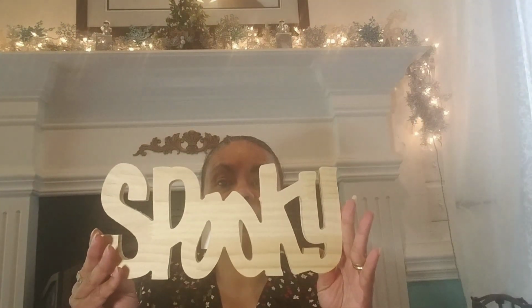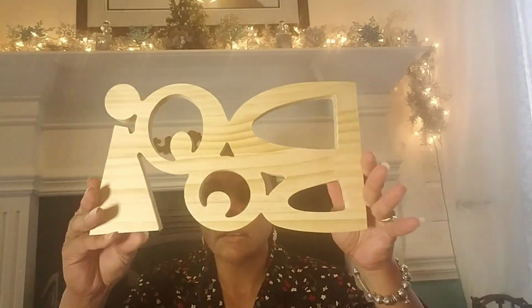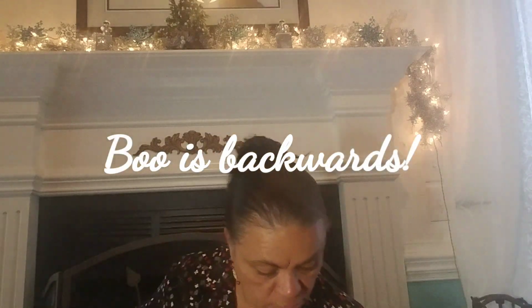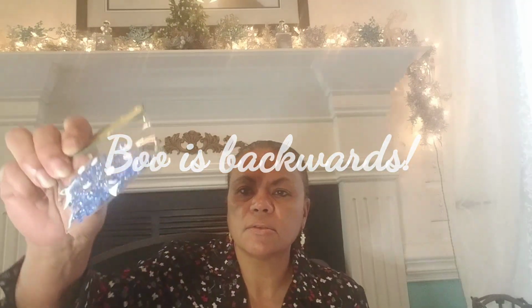This one is spooky, so I'll be painting that for next Halloween. Let's see if I can turn it around the correct way. Let's say boo. So I got 2. Picked up these little blue, kind of like they're stickers, little snowflakes. I'm going to stick them on those little mercury jars that I have above me on the fireplace mantle.